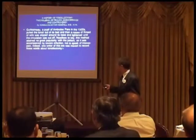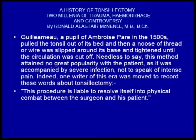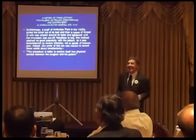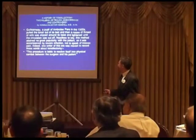And I love this description that he follows with this. One writer was moved to talk about this: "This procedure was liable to resolve itself into physical combat between the surgeon and his victim." I can see that. It reminds you of a few awake tracheotomies I've had to do. It's like, oh boy.